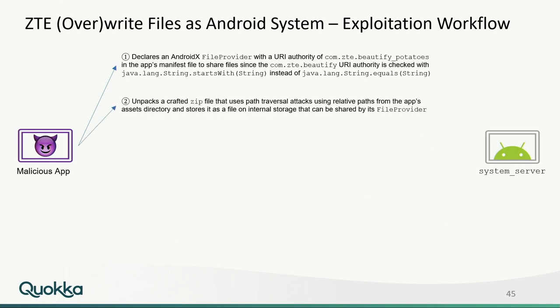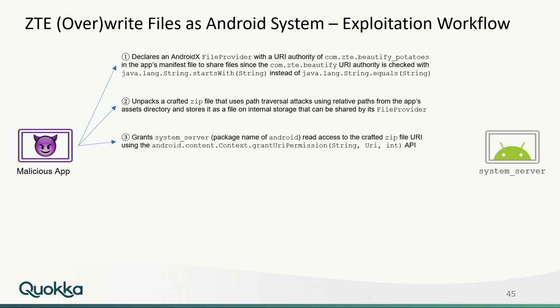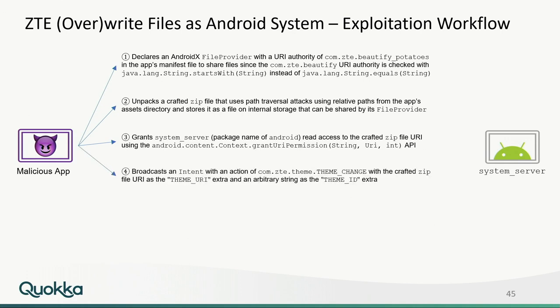And the malicious app then, in its assets directory, within the application, unpacks a zip file to its internal storage into a directory that is shareable by its file provider. It then grants system server, which has a package name of android, read access to this zip file that it just unpacked, using the standard API from the context class called grantUriPermission. It then broadcasts an intent with an action string of com.zte.theme_change with the URI to this zip file, which is employing path traversal attacks, using an extra named theme_uri, and theme ID can be any arbitrary string.